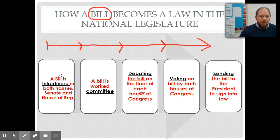Step one, a bill's introduced. That means it's written and they present it. They put it on the calendar. Step two, the bill is worked in committee. And by the way, working in committee is the same thing as editing the bill. In the Senate and in the House of Representatives, right, they edit the bill in committee.